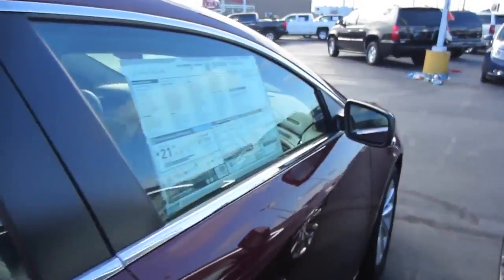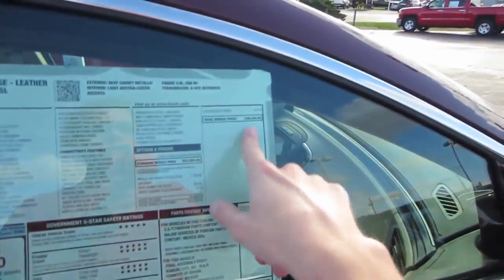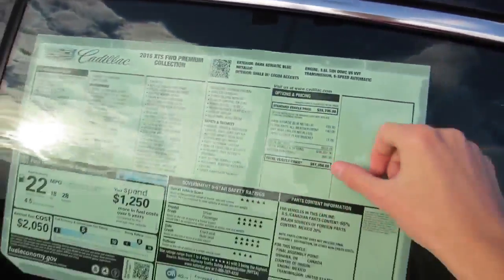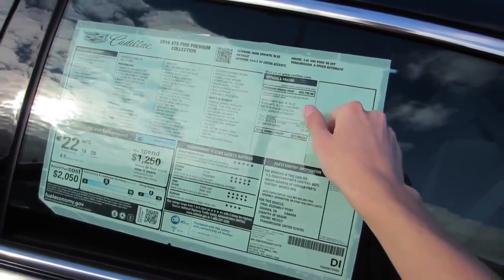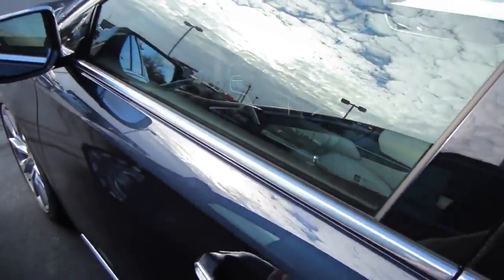Now coming to the Buick, we have the exact same powertrain, we have leather interior, the exact same gas mileage, and we're looking at 38,430. That's about a 19 grand difference. I'm no math whiz, but if I'm doing my math right, that's about 19 grand. So we've just got to take a look at this XTS and see what that 20 grand gets you.